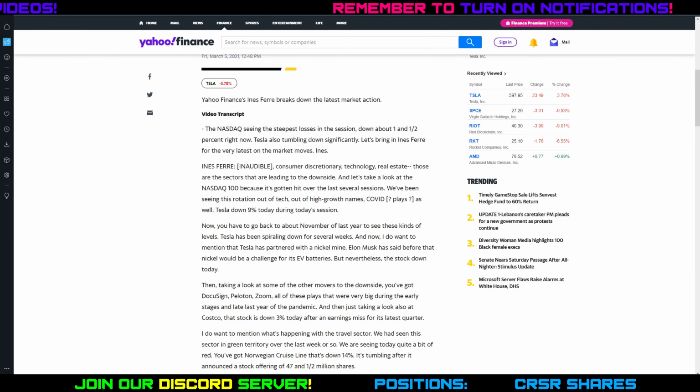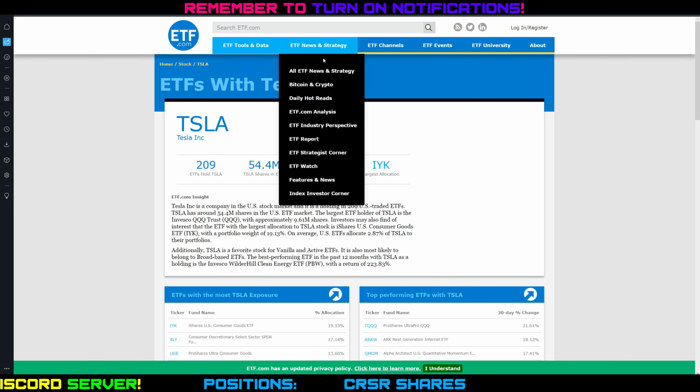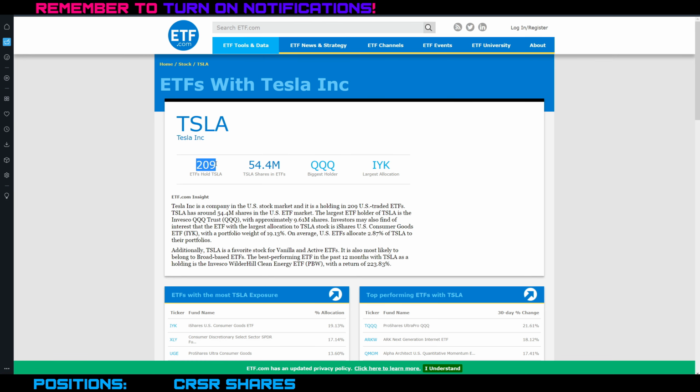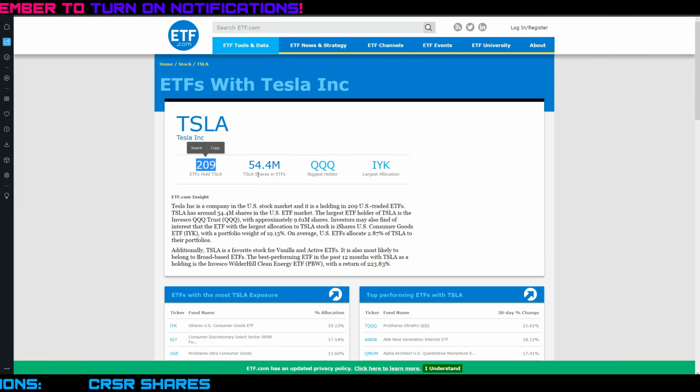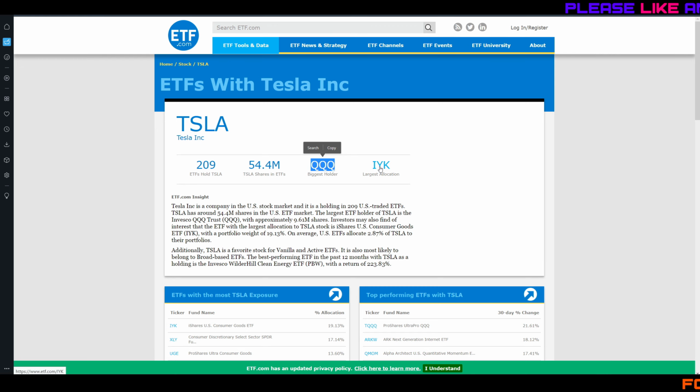Let me show you all these ETFs. So go to this website, ETF.com, and you just search for the Tesla ticker. You'll see right now there are 209 ETFs that hold Tesla. And of all the ETFs, there are 54.4 million shares of Tesla that are in ETFs. And actually, look at this. The biggest holder of Tesla is the cubes, QQQ, the NASDAQ 100 ETF. And the largest ETF with the largest allocation, I should say, is IYK.